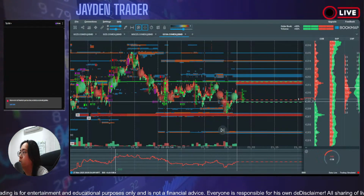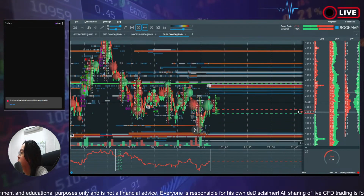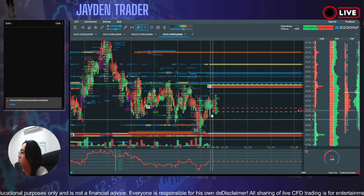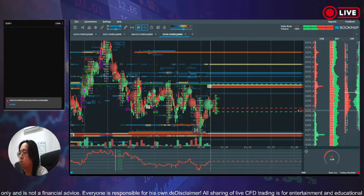According to Bookmap, it seems like the market wants to push lower from here. This one is quite interesting, but I think the risk reward ratio is definitely a good thing. So we just see how it goes.